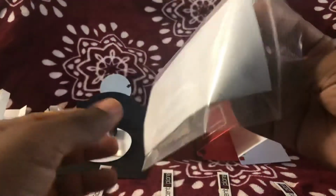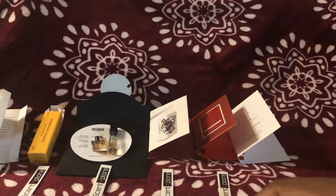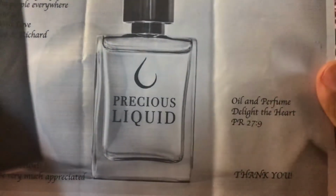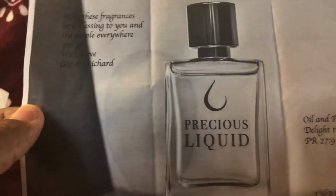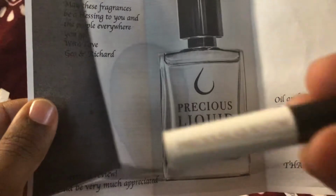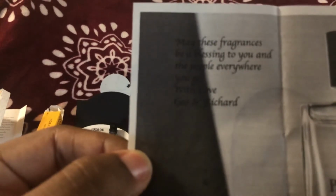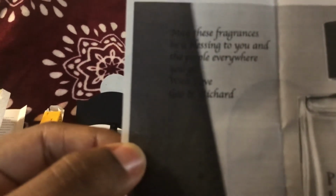Let's go for the bag. Going for the bag. And we got 3 here. So before we get that going, the fragrances. I'm guessing this house is called Precious Liquid. Yeah. There you go, preciousliquid.com. So this is the House of Precious Liquid. It says, may these fragrances be a blessing to you and the people everywhere you go. With love, Geo, and Richard.